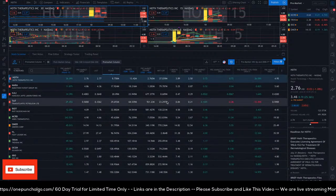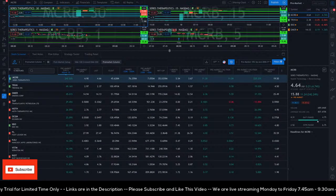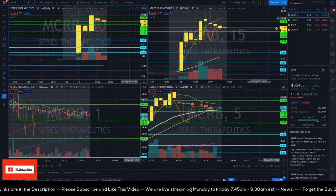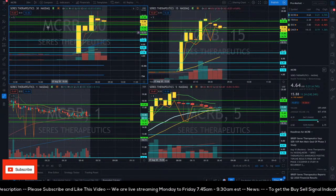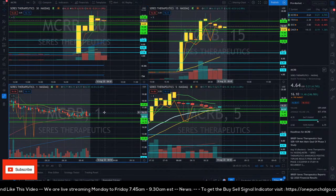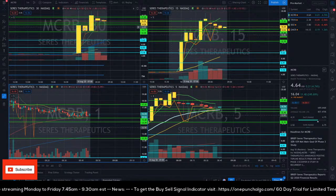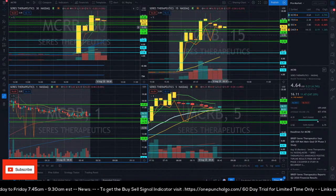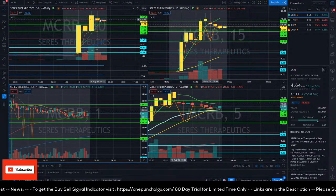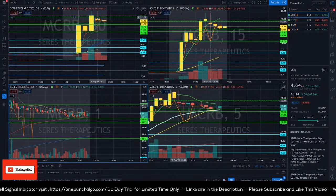So for an example, today we are watching MCRB. These are 4 candlestick charts. First one 30 minute, second one 15, this one 1 minute, and this one 5 minutes for the same stock. So for MCRB with the 30 minute candlestick chart, at about 7 o'clock they have a hard sell, at about 8 o'clock they have a hard sell, right? So it indicates that it's going to go down.